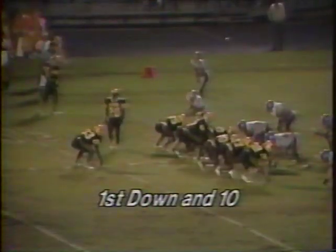Bad snaps. Second down, 5. Whitfield, little pass. Enochson catches the ball, first down, 28-yard line. That's exactly the same type of play where they hit Enochson for 21. If another team will be called 16-0.